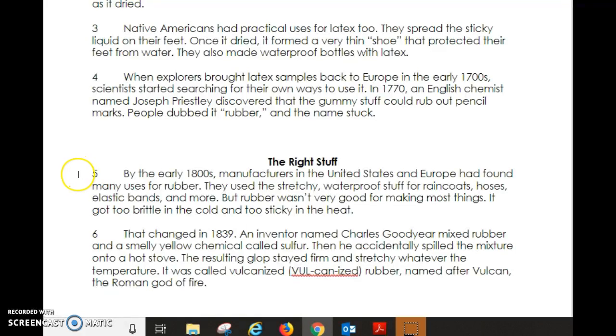The right stuff. By the early 1800s, manufacturers in the United States and Europe had found many uses for rubber. They used the stretchy, waterproof stuff for raincoats, hoses, elastic bands, and more. But rubber wasn't very good for making most things. It got too brittle in the cold and too sticky in the heat.